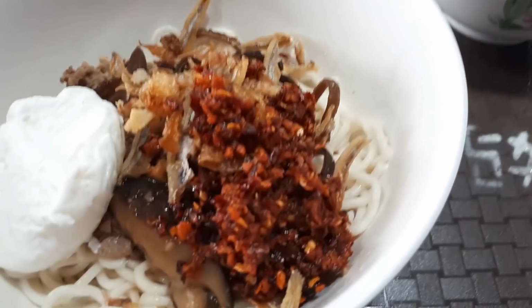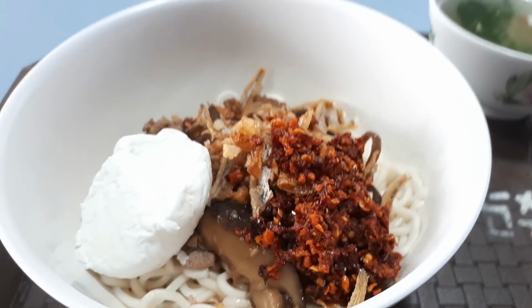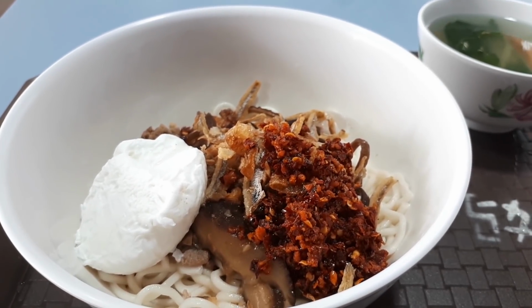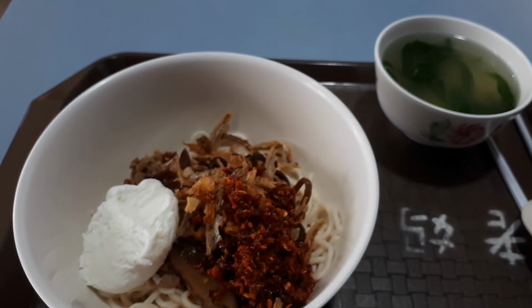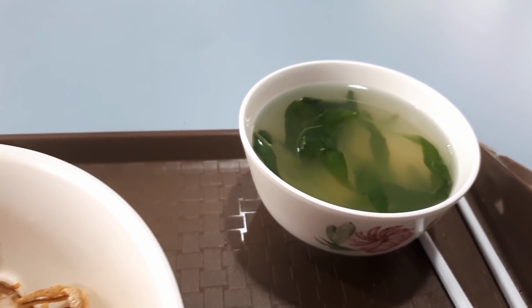First of all, you have an egg. The egg was a little too well done, not much runny yolk in it. Then the noodles they did well, it's nice and springy. And then other than the noodles, you also have kelp, mushroom, ikan bilis or deep fried anchovies, and minced meat. But what's really good, like I told you earlier, is the chili oil.